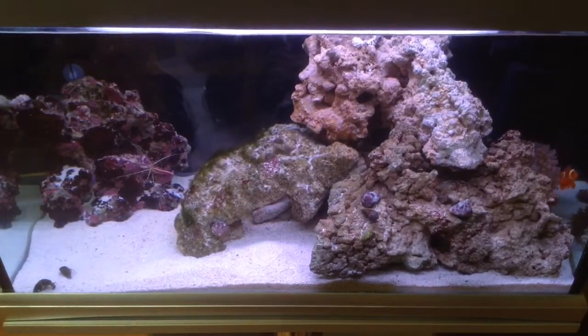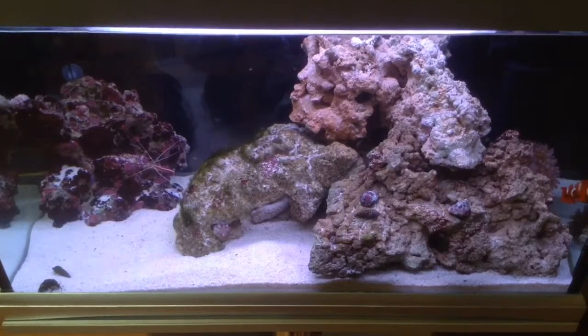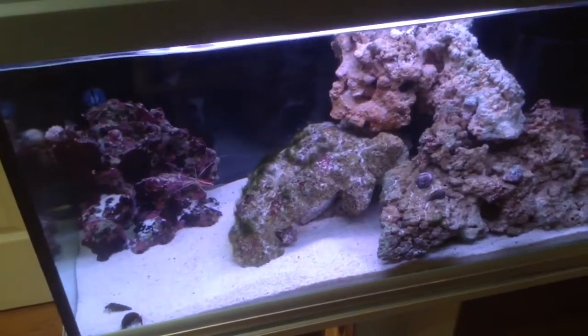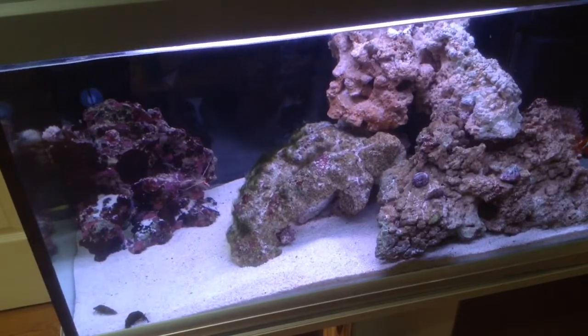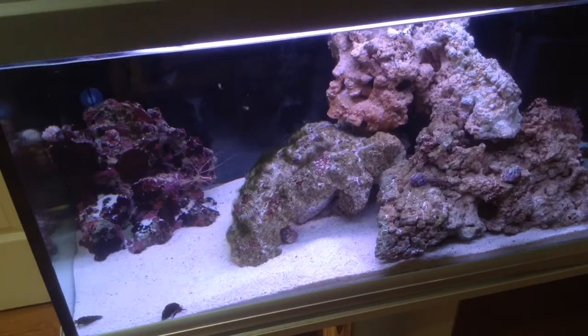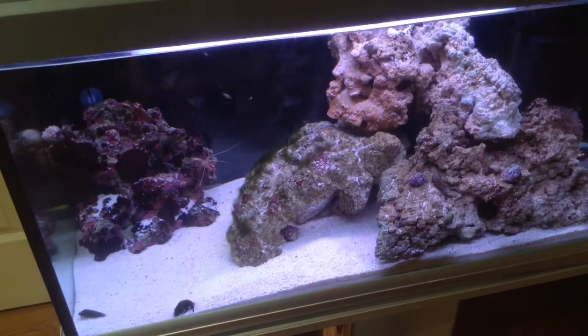Oh, there he comes, here's a fire shrimp. Oh, come on sunshine, out you come. He's in that little cave thing right in the middle there, just above the snails. I don't know, maybe he doesn't want to show his face. He's probably a bit camera shy. Fish don't like being recorded all the time, neither do shrimps.